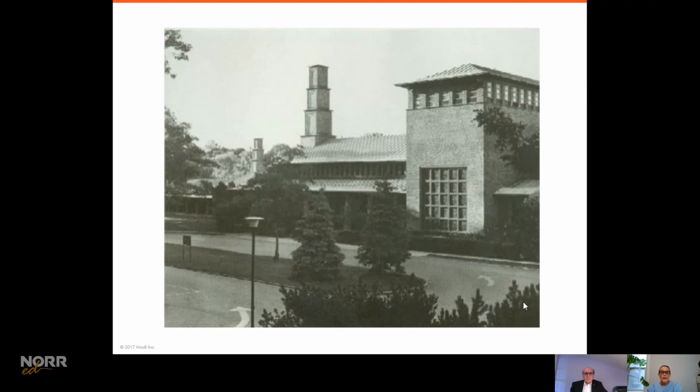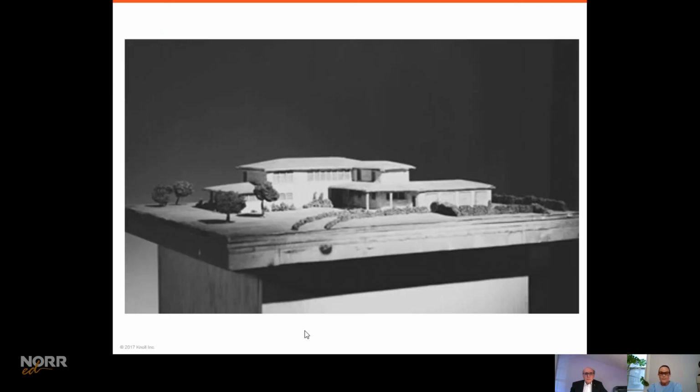When she arrived, she met the head of their art department, who asked Florence what she would like to do there. Florence, aged 14, replied, "I would like to design a house." This actually is one of my personal favorite stories of Florence Knoll. The image you're seeing is an original model of the house that Florence wanted to design. This model is now in the Cranbrook archives.